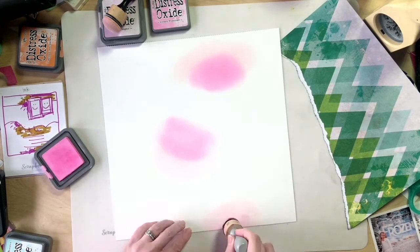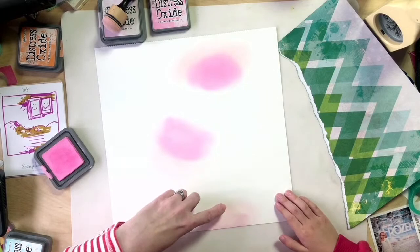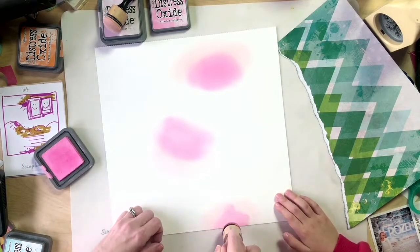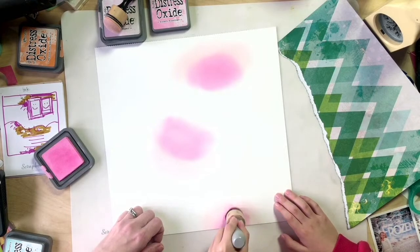Oh no. Do you want to do this bit right here? Don't make it go all the way out to the pale pink. Here. Soft, soft, soft. Blend out. Okay, can you blend that out? Okay.